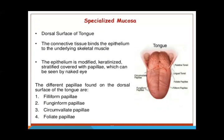Next is the specialized mucosa. The dorsal surface of the tongue connects the epithelium to the underlying skeletal muscle. The epithelium is modified, keratinized, stratified, and covered with papillae, which can be seen by the naked eye.